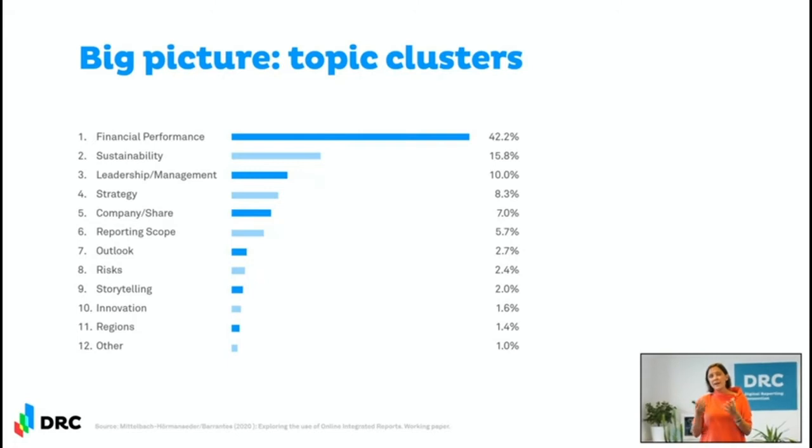So you may ask yourself, yeah, but what is then the cluster between financial and non-financial information? This is the most aggregate level, and basically the level we are having most of the discussions about in a political environment at the moment and in a regulation environment, because after the introduction of mandatory non-financial reporting, the question arose: why should companies report non-financial information?